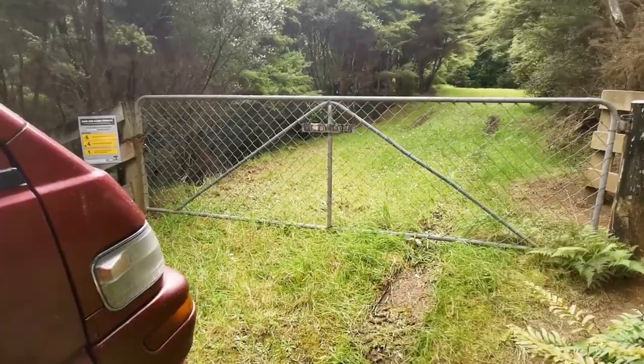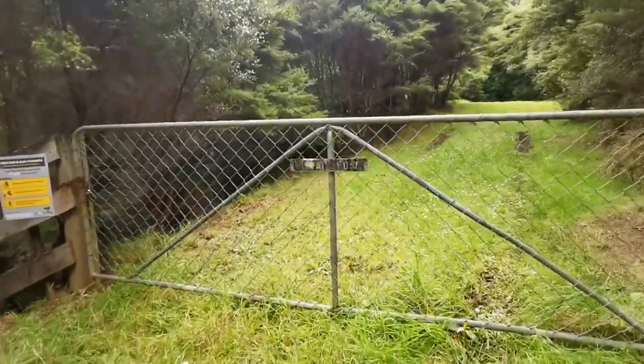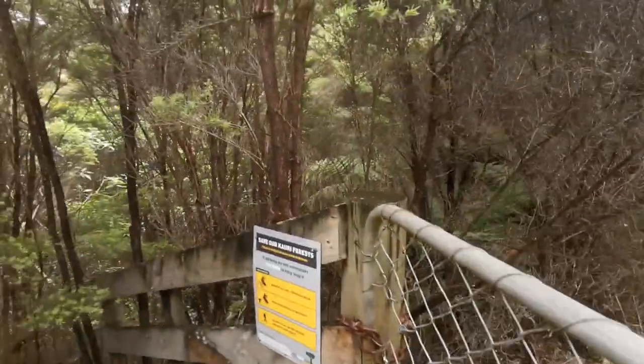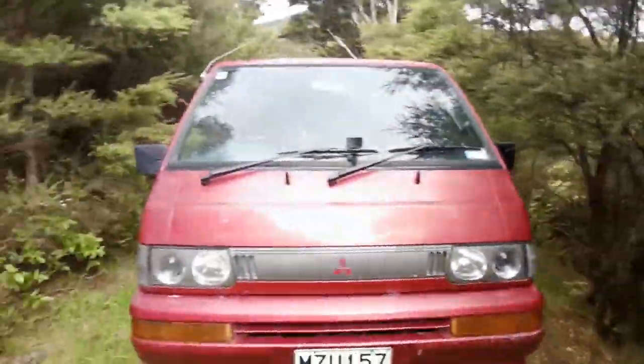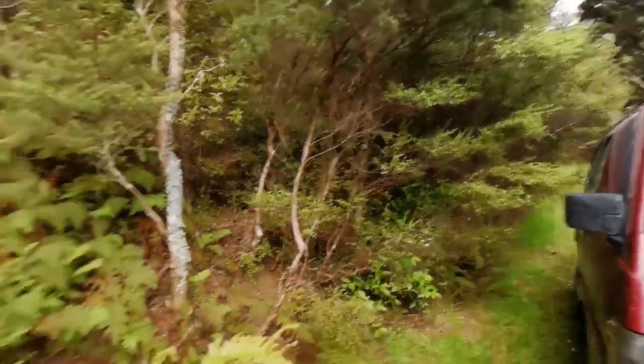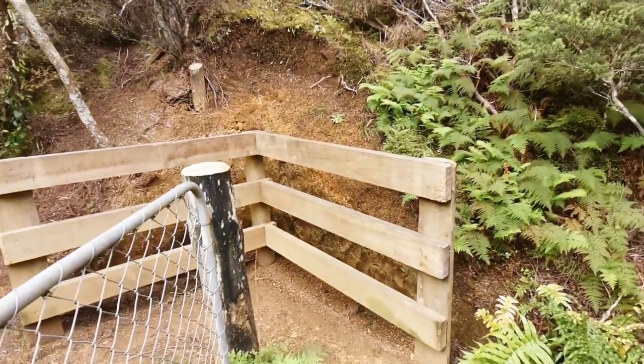And we have arrived at a locked gate, which is about what I expected, really. Private road from here on out. But we've still come a few hundred metres. Conveniently, there is a little turnaround spot just on that corner there. So once you've met this gate, you can turn around.